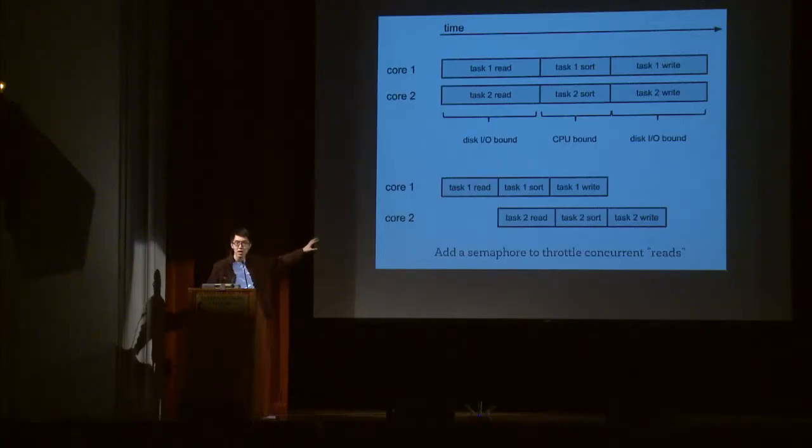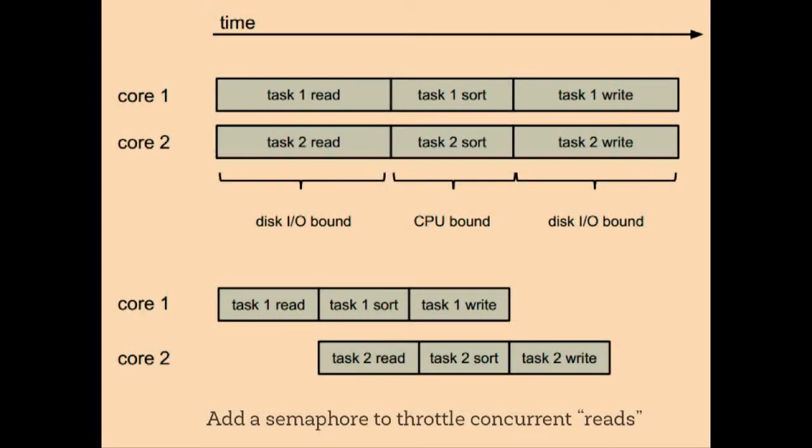What you really want is for task 1 to read, and while task 1 is reading, task 2 doesn't read. But as soon as task 1 finishes reading, task 2 can start reading. Then task 1 is doing sorting. Now task 1 will complete the reading in about half of the time, and then task 2 can start reading also in about half of the time. And the whole process would go faster if we start the pipelining like this. What we have done is measure the bandwidth the CPU can pull for sorting, and then we timed the ratio pretty well.